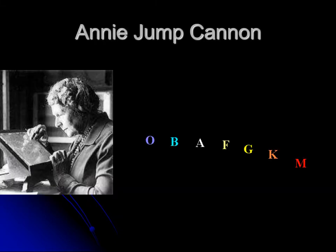So back to Annie Cannon here, OBAFGKM. She actually categorized close to 1 million stars in her lifetime. In fact, they say every observatory has to have a good ghost story, and so they say that her ghost still wanders around the Harvard College Observatory looking for stars to classify. And then there she is sitting here looking at a glass plate classifying stars in this photograph.